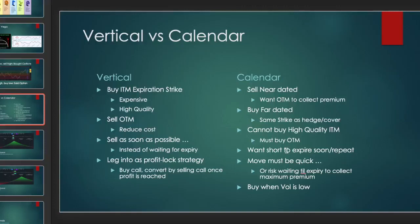You can just hold it until it is 100% out of the money, and then you go ahead and repeat. That is the key. Once you're out of that short leg, you can just rinse and repeat. So that is the difference between the calendar and the vertical. Remember, with the vertical, both legs have the same expiration date. They just have different strike prices. So when the expiration date arrives, you're automatically out of both of them.